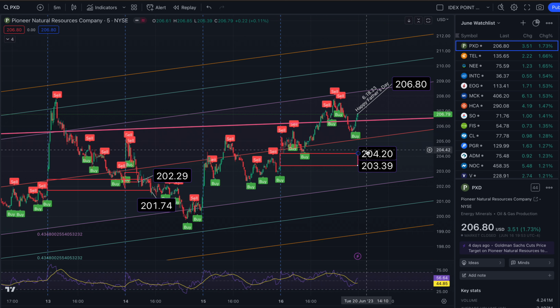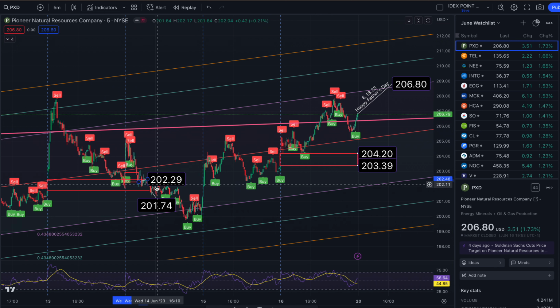Note the gap that forms to the south side at 204.20 and closes out at roughly 203.39. Below that, at negative 2 standard deviations, is 201.96, $200.36, and at negative 4 standard deviations, roughly 198.79. Note the gap that closed over here to the south side at 202.29, and this one at roughly 201.74.